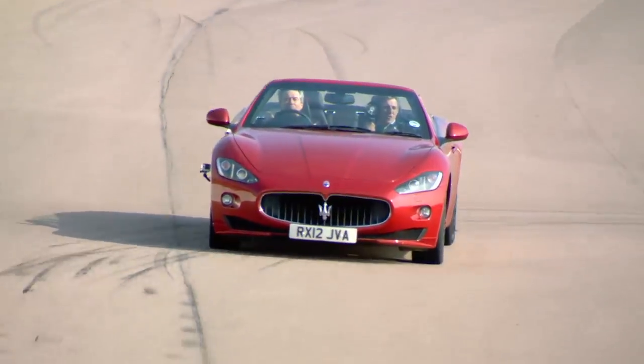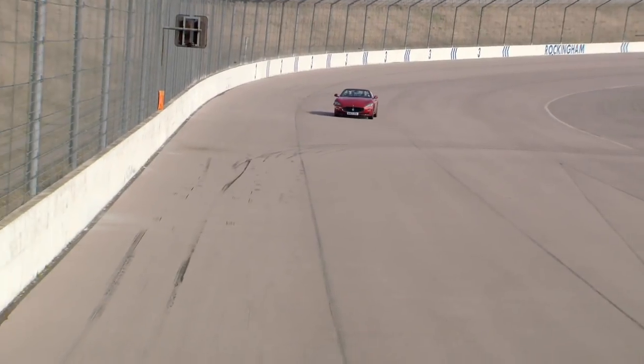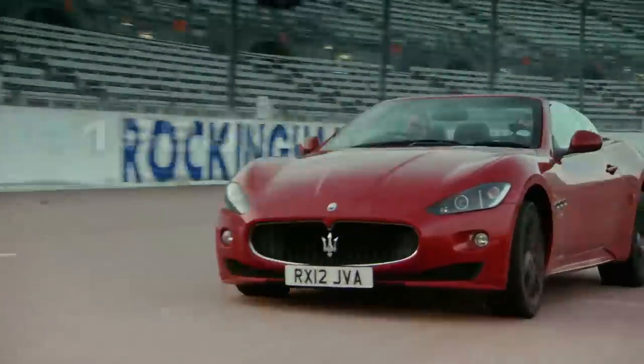3.4 is the highest reading. With refinement measured, we need to check the second most important aspect of a super cabrio, high-speed stability. Yeah, the steering feels loaded up and the walls are coming up. The Maserati is the heaviest car here and feels slightly unwieldy.